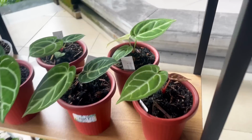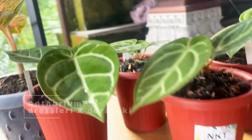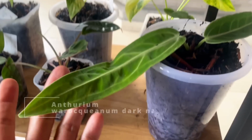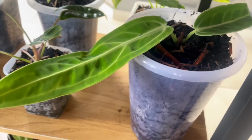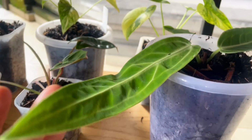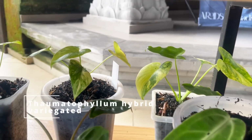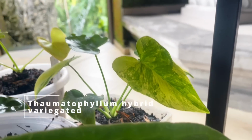Down below. Yeah, this Anthurium is a Dressleri and Dorayaki hybrid. And there's some here. This is Warraquenum dark and dark narrow. Yes. Hybrid, yeah. But not hybrid. It's the same species, different form. Okay, seperti si cross lah. Yeah. And this is a Thaumatophyllum hybrid. Yeah. Variegated. Yeah.